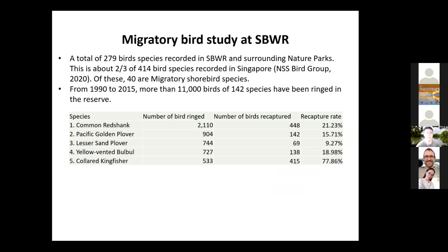The reserve recorded more than 279 bird species, which is about two-thirds of the Singapore species list. And 40 of them are migratory shorebird species.